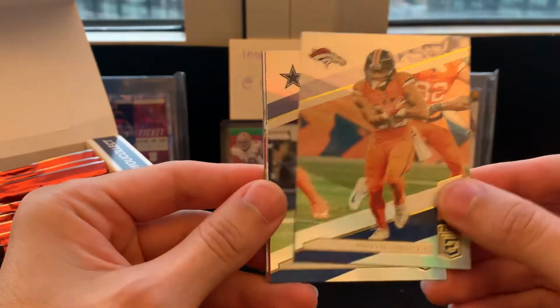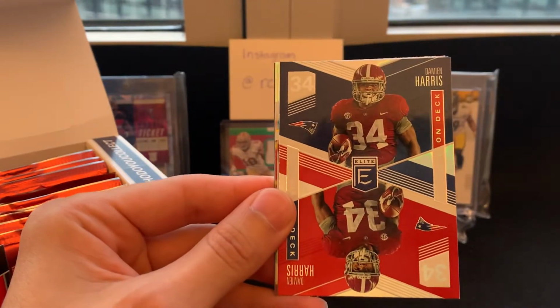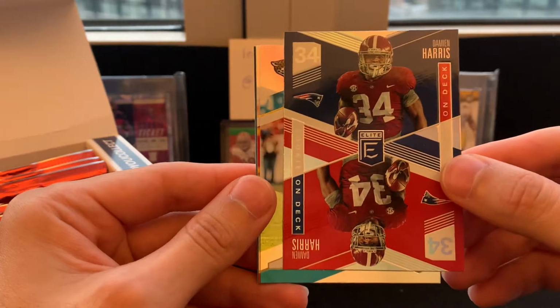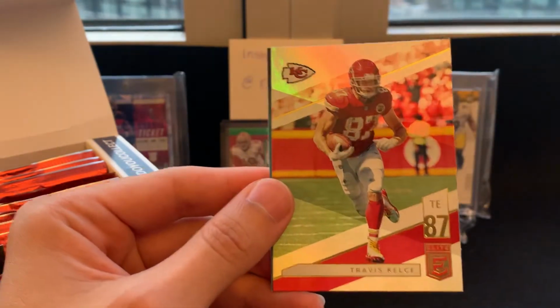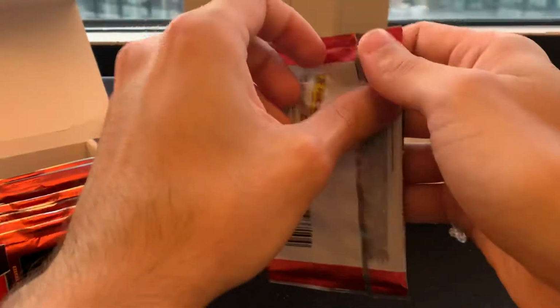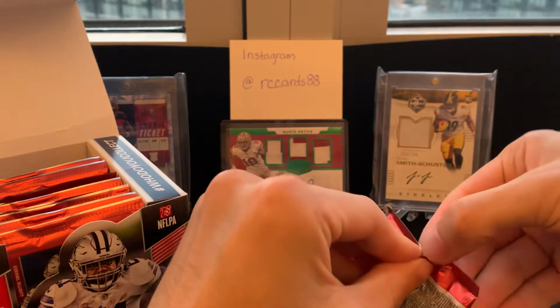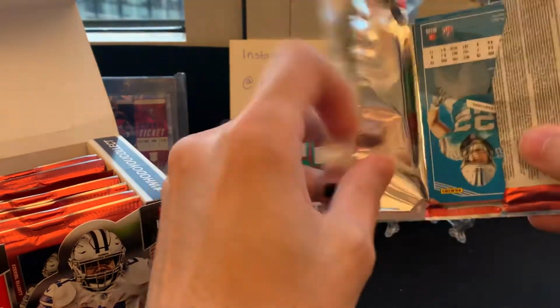So we've got a Phillip Lindsay here, a Dak Prescott, oh, this is pretty cool, Elite deck of Damian Harris. I seem to be pulling him a lot recently, so that's a pretty cool insert. And a Jalen Ramsey base, and Travis Kelce and Kid Reporter. So yeah, Damian Harris seems to be following me around. I pull a decent amount of his base rookies, as well as I pulled, out of Legacy, a dual auto of him and Josh Jacobs. So that was pretty cool for Futures Inc.